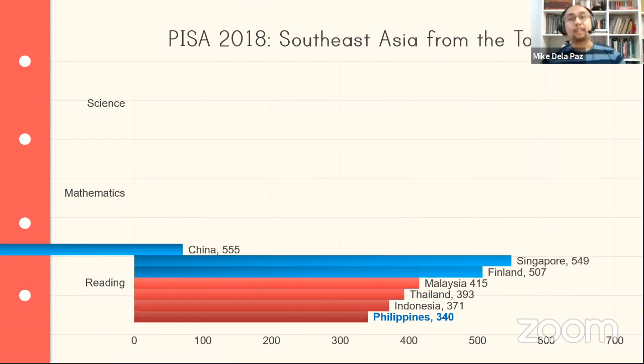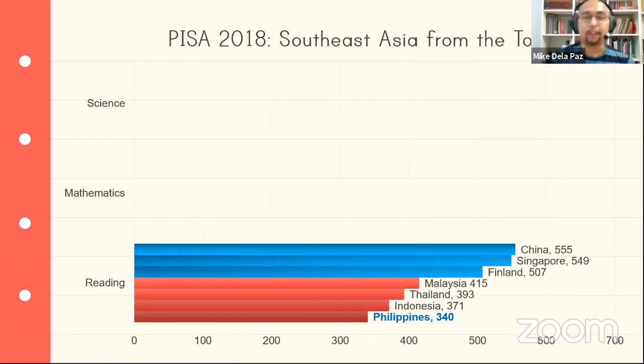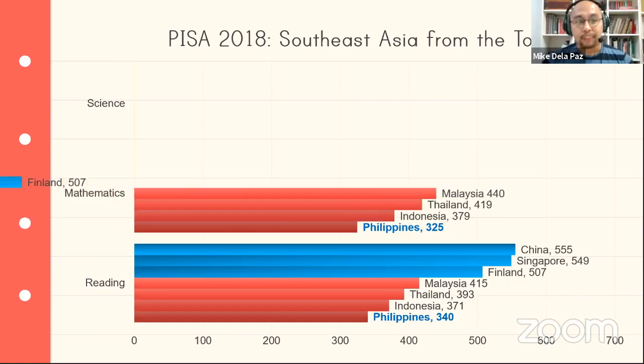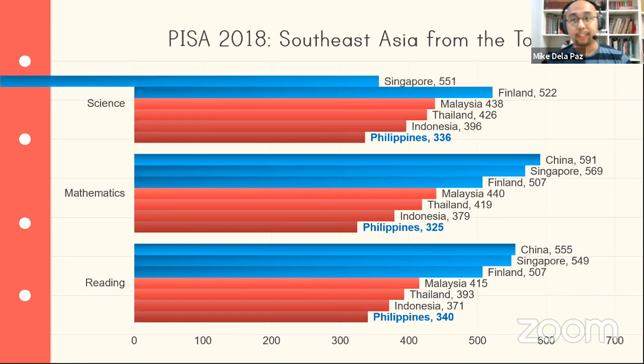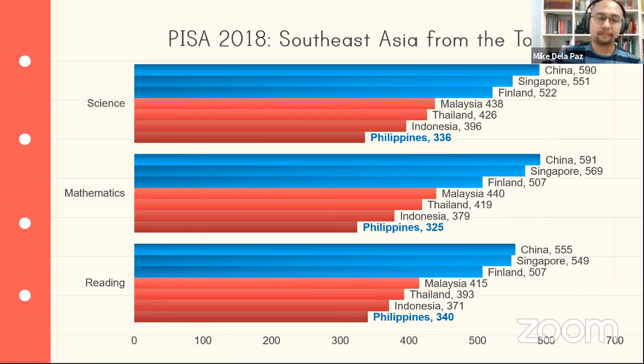Now, let's look at Southeast Asia from the top. So this is how it looks like. Now, look at the patterns of reading, mathematics, and science. There you go, right? If you notice, in a way, your capacity, your ability in reading really affects the content areas. And this is why this data that we have now from 2018 is something that can help us guide our programs, our reading, literature, and literacy design in teaching our children. So bakit ito nangyayari?